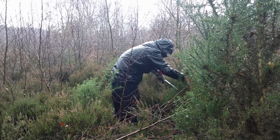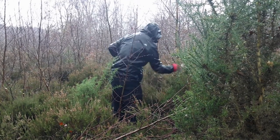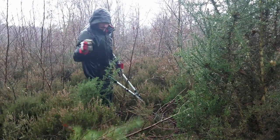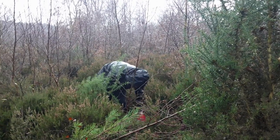The guys today are actually removing some birch, some regeneration of birch that was cut about 5 years ago. It's all coming back up again, so they're just chopping it out and adding it to a habitat stack, which again adds a bit more diversity to the site.